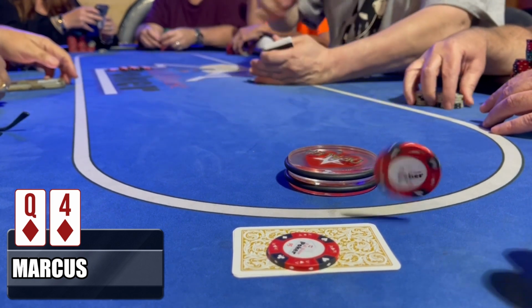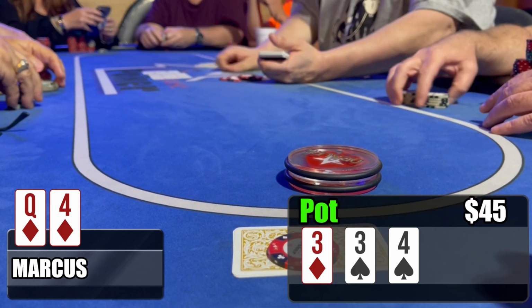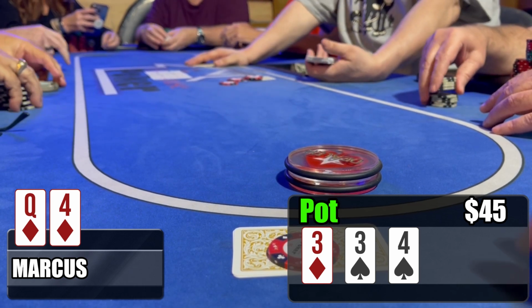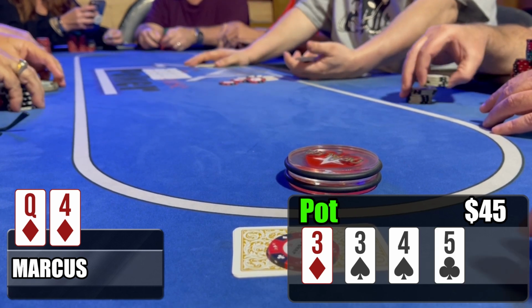Anyways, we draw for 5 in this one. The small blind raises it up to 20. We decide to make the call with queen 4 of diamonds. Flop comes out 3-3-4. We flop top pair with a queen kicker. I'd say that's pretty much amazing. Go us. Flop checks through. Turn comes a 5 of clubs.